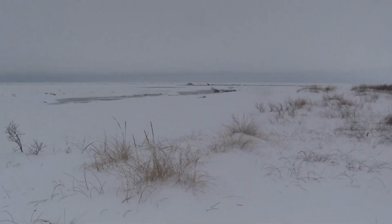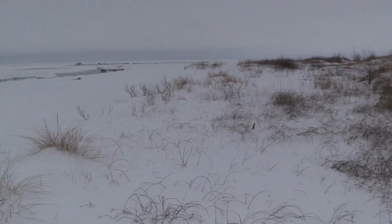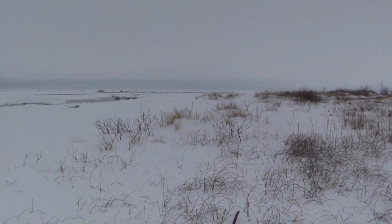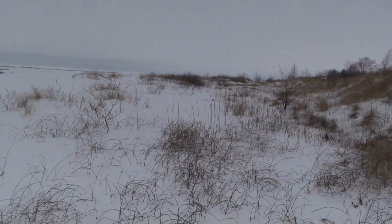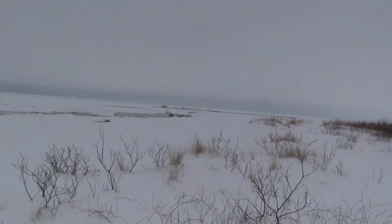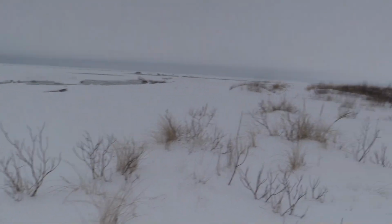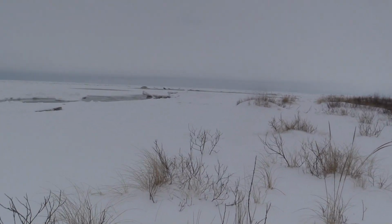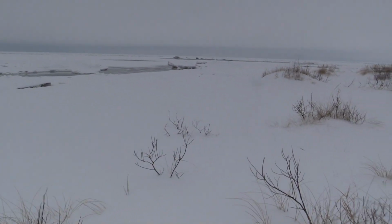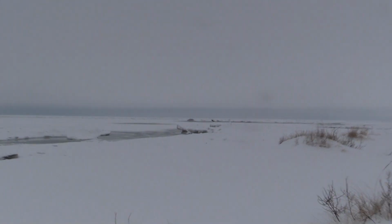This is the windward side. If I kept going around to the right, I'll eventually head straight southwest, and you can see where it starts to get smoother on the inside of the bay. Ice is a lot thicker. It'd probably be snowmobiles and ice shanties out there. These are some really cool looking ice formations.